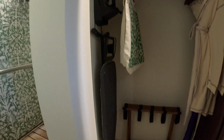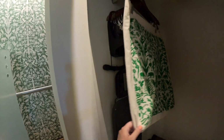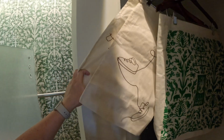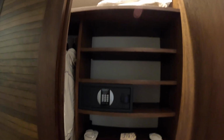Gonna have your ironing board and your iron, your luggage rack, a scale, which should not be concerned about on vacation, little beach bag, which you can take home with you, and then if you want to do laundry and things, you can put them in there, and that could be sent off to laundry. Going to have robes, and then let's go on to the other side where you're going to find your safe. There we go. So you have some extra pillow and blanket up there.